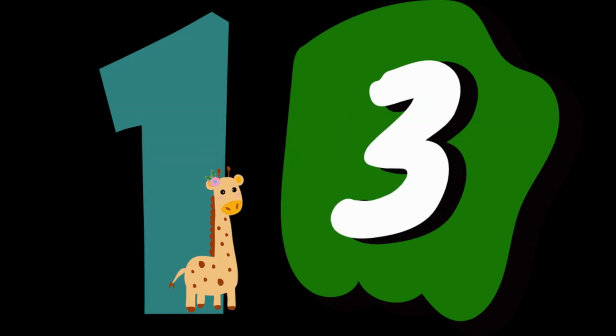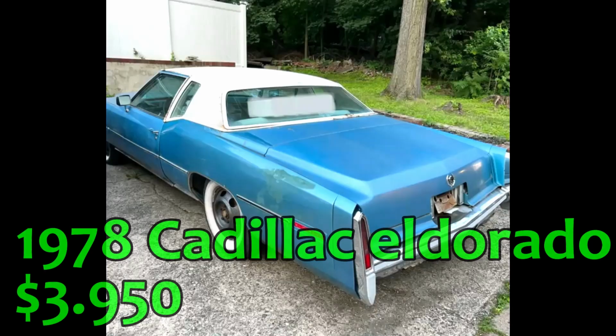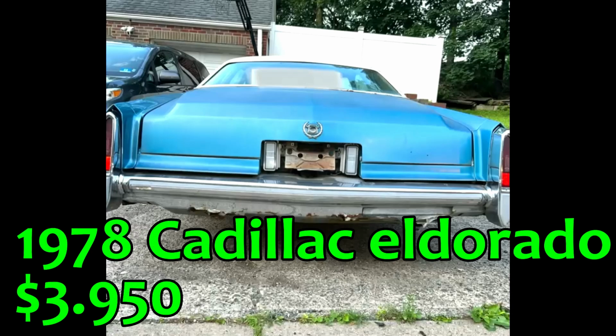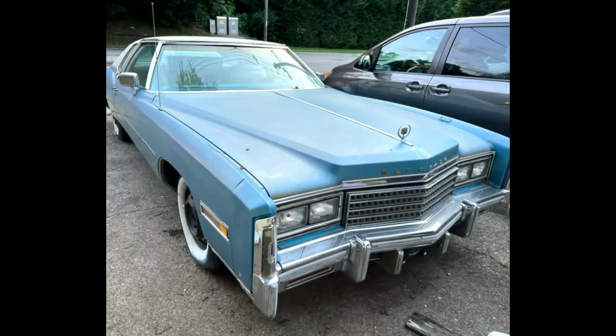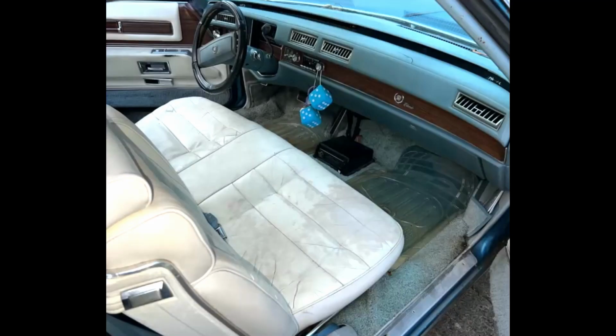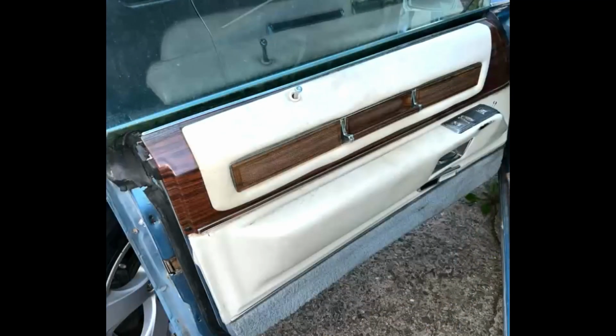Number 13. Now, if Lincoln was all about refined, understated American luxury, Cadillac was about making a statement. And nothing made that statement louder in the late 70s than the 1978 Cadillac Eldorado. This one is for sale in Fair Lawn, New Jersey, with an asking price of just $3,950. At that price, it's hard not to take notice.